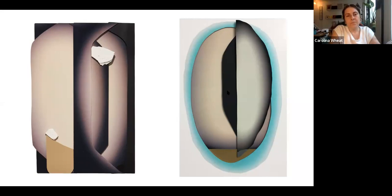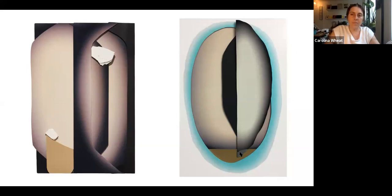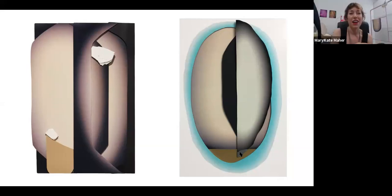So in this one on the right, this little part here was where part of that image delaminated and it kind of broke off, almost like an enamel coating on cookware or something, where it's really thick. But I liked that. I liked how it left that area revealed. So I left it in the collage.